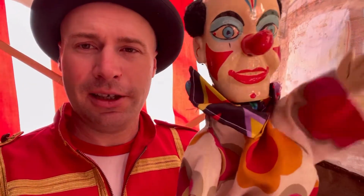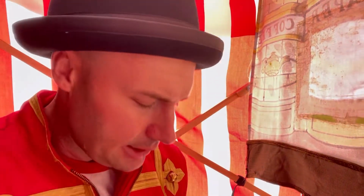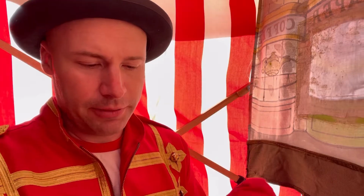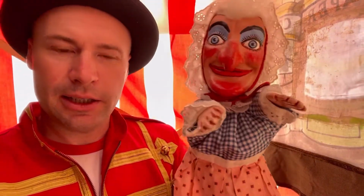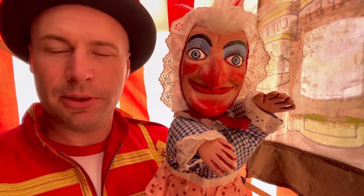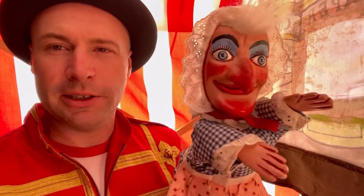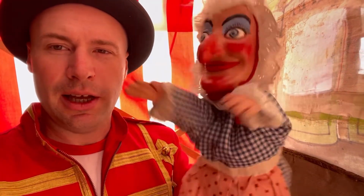But yeah, there's Joey the Clown from London town. Let's show you Judy. Now Judy here, she was made by a friend of mine, Chris van der Kratz, in Australia, and I had her made before the Punch. He also made my Punch, but I've got another Punch made by him that was based on a Fred Tickner puppet, and this Judy is also based on a Fred Tickner Judy.